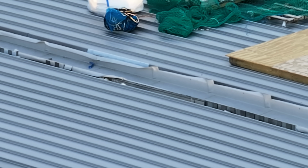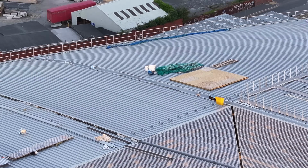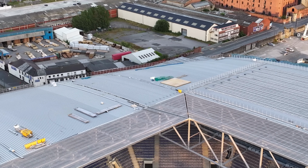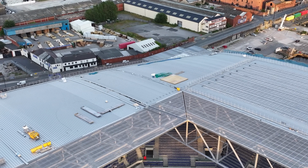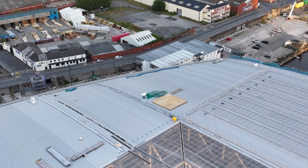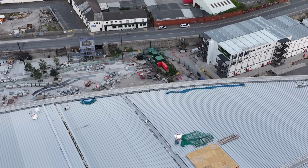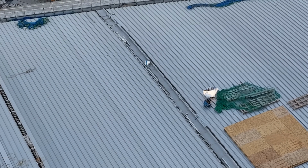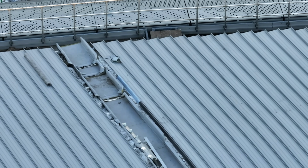I'll try and get a different angle of what that looks like there. I'll move over to that. So it looks quite different than normal. See what we can see here. That's just to say where it's not been finished off yet. I thought there was something different going there.